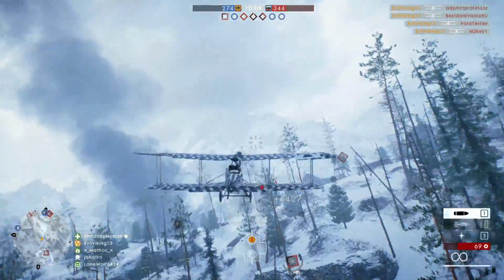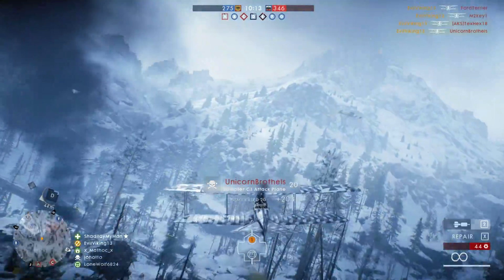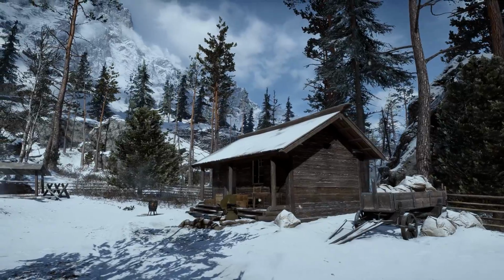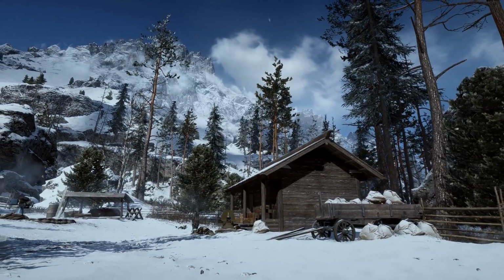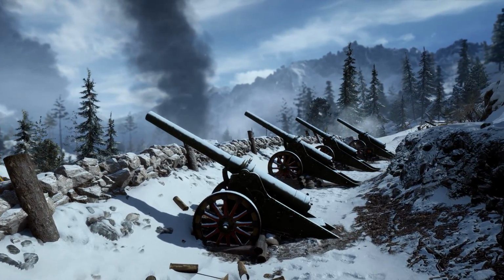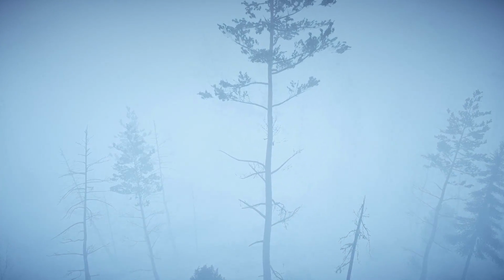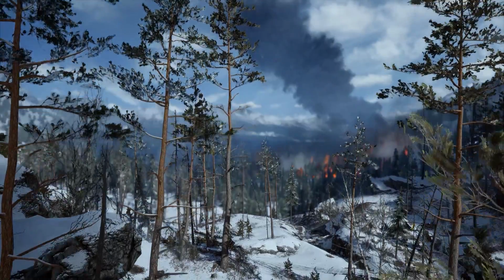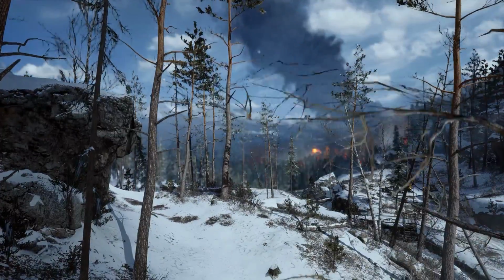There's tons of cover for infantry, and even though occasionally, and I say this as a pilot, planes can dominate a bit too easily on this map, infantry can actually hide quite well in all the dense pine forests on this map as long as you keep your head down. This map features some absolutely stunning mountain vistas, some great weather effects, and some very beautiful picturesque streams up there in the mountains. This is a map that I could definitely just wander around in for a while on my own outside of fighting on it.